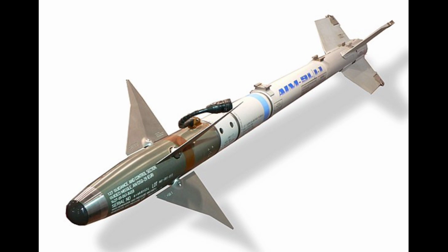Utilizing the JHMCS, a pilot can point the AIM-9X missile's seeker and lock on by simply looking at a target, thereby increasing air combat effectiveness. It retains the same rocket motor, fuse, and warhead of the AIM-9M, but its lower drag gives it improved range and speed.